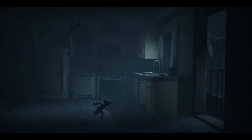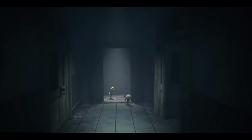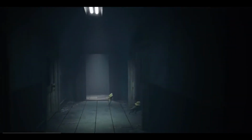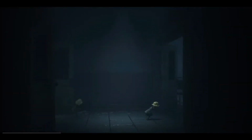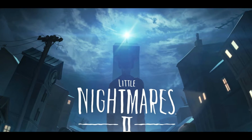So, what is the signal tower? The signal tower, we know, sends out a powerful signal that affects those adversely that are connected to it. We know that the signal tower has this connection with Mono, the person from Little Nightmares, where it seems to consume his energy, sends him back through time younger, and then calls him back to consume him again.